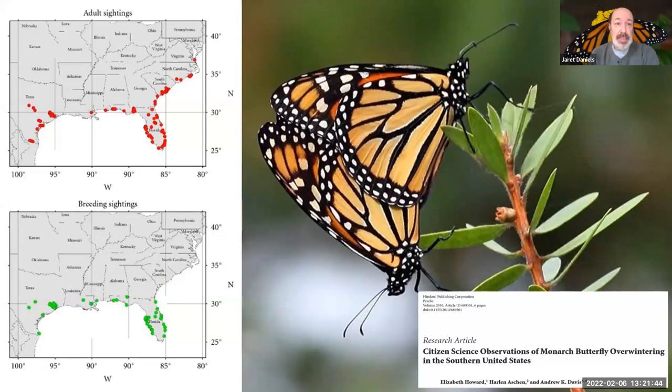There also is a lot of data from citizen science networks, whether it be Monarch Watch or Journey North, about both adult sightings during the winter months in Florida and also breeding sightings in Florida. So we do know that there is an increasing proliferation of immature and adult sightings during the winter months in Florida, and really from coastal North Carolina all the way to Austin, Texas. And this is growing rapidly year by year, again, presumably due to warming climate, but also the proliferation of non-native milkweed. So this would not be the historic ancestral state of the monarch.